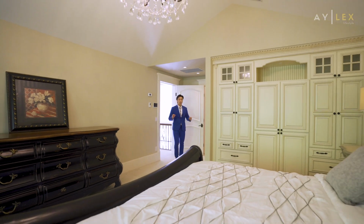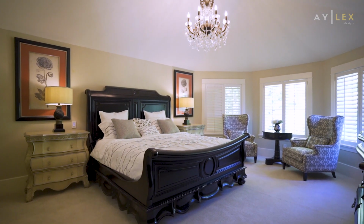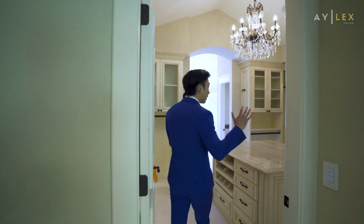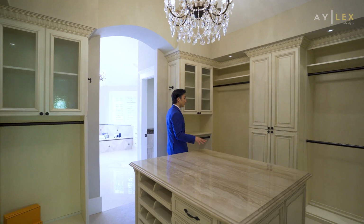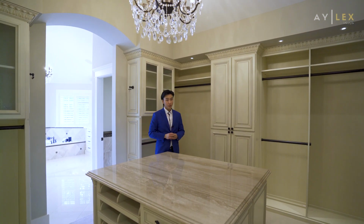So now that we're over here in this room, let's first head over to the right. This is where your master bedroom is, and look at this beautiful cabinetry. It's pretty tight. Over here on the other side is a huge walk-in closet area. I'm sure this is enough space for both Mr. and the Mrs. so that you can both enjoy the euphoria.